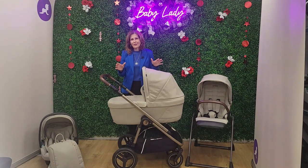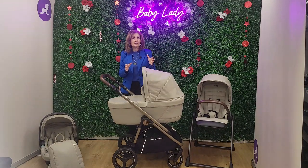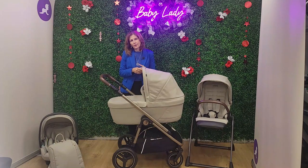So this is the brand new Town and Country from our lovely friends at Peg Perego. It's made in their Italian factory. It's absolutely beautiful. We already sell their products. They, many years ago, used to make prams for mums and papas, so they've got a really long history in the industry. They've been making prams in their family-owned factory for nearly 80 years, so they know what they're doing, and they do make absolutely beautiful prams.